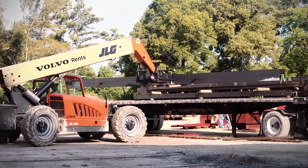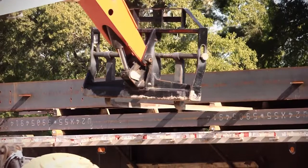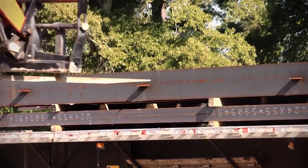All in one package here, we can run 60-foot material and have, from raw off the truck, 60-foot stock lengths to finished pieces all in one piece of equipment.